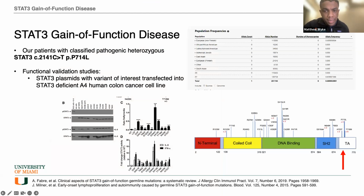So these siblings had a STAT3 classified pathogenic heterozygous P714L variant. In terms of the pathogenicity of this variant, these siblings did not get functional validation testing, but this variant is found very infrequently in the population, as well as located closely to known pathogenic variants at the 715 and 716 location. They didn't get functional validation studies, but if we were to do functional validation studies, it could be done using STAT3 plasmids with the variants of interest transfected into STAT3 deficient A4 human colon cancer cell lines.